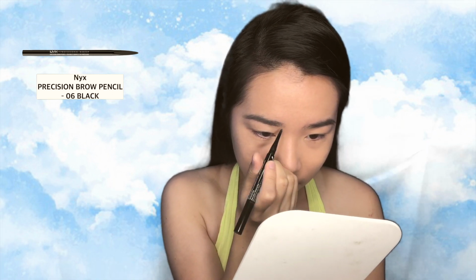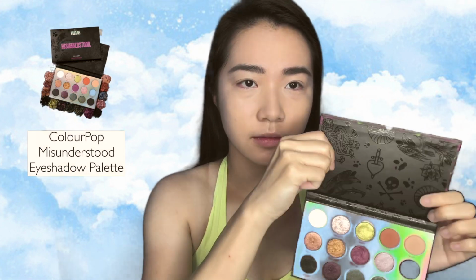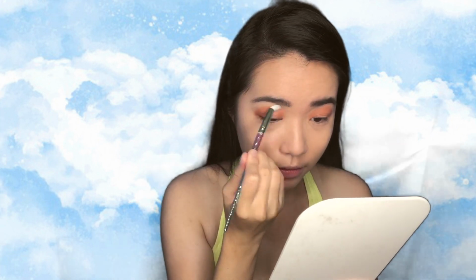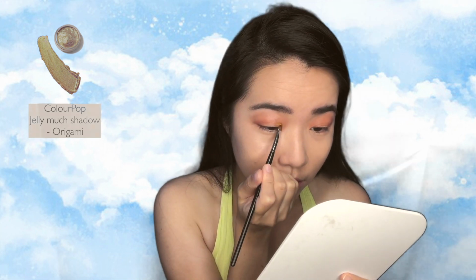Time for brows. Eyeshadow base is a must. Using the shade Devious, I'm putting it all over the crease area. Use a clean brush to blend the harsh edges. Then I'm using this yellow shadow to do a half-cut crease.